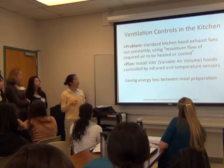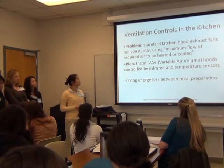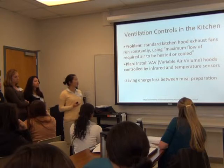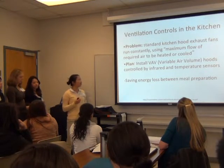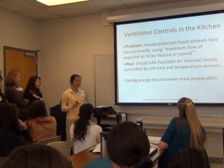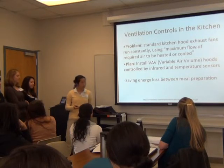So specifically in the kitchen for ventilation controls, the problem is that, as Roxana mentioned, the standard kitchen hood exhaust fans run constantly using maximum flow of required air to be heated and cooled. So the plan is to install variable air volume hoods controlled by infrared and temperature sensors, so that when there's no cooking activity, it would be turned off, and this saves a lot of energy loss between meal preparation.